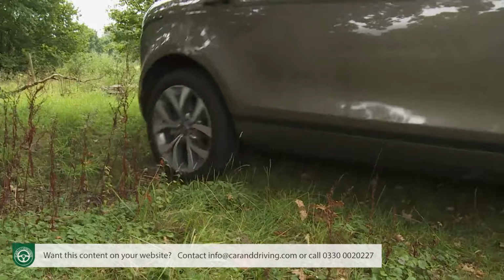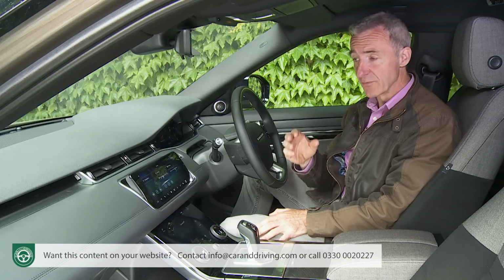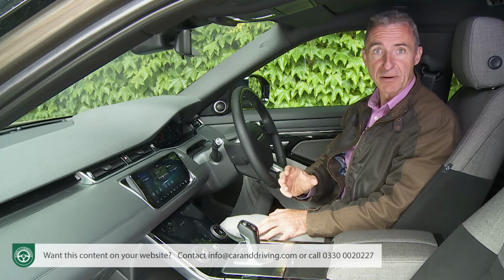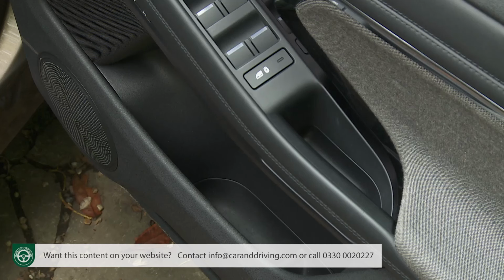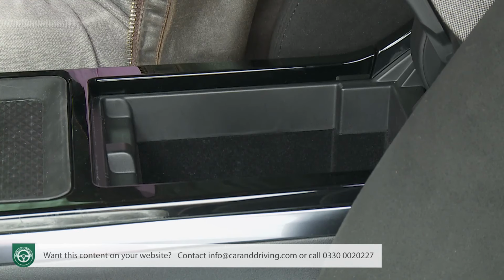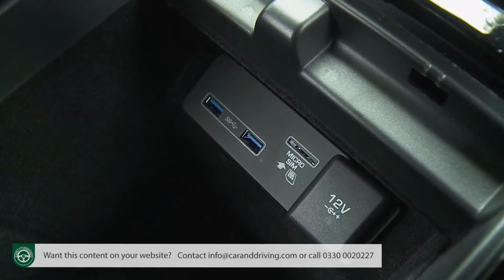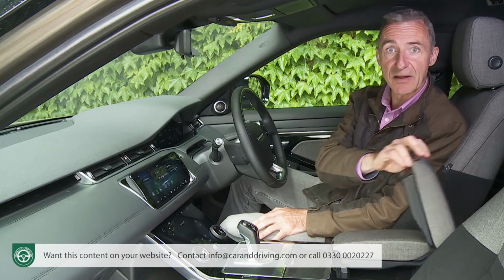Interior stowage space, previously an issue for Evoque buyers, has been much improved with this second generation model. Land Rover has at last made it possible to get a properly sized 1.5 litre bottle of water into the door bins, and the 4.5 litre central cubby between the seats is much bigger than before, incorporating a micro SIM slot, a 12 volt port and twin USBs, two of six that can be scattered around the cabin.